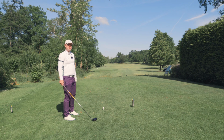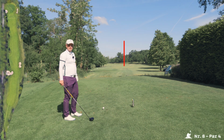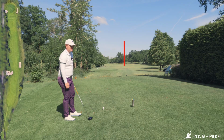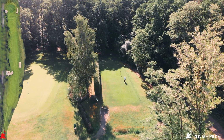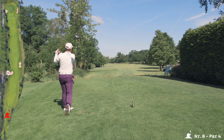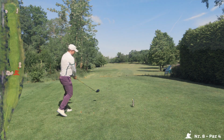I think the 8th is a very difficult hole. Avoid the bunker on the left, the one on the right is reachable, but you need it because it's very long. Perfect shot.